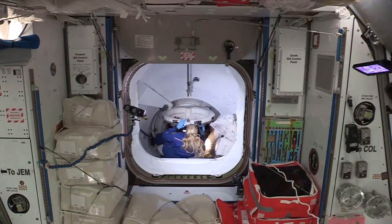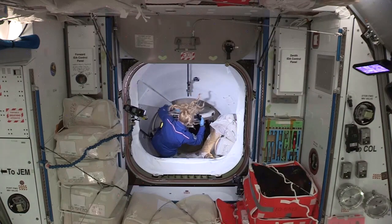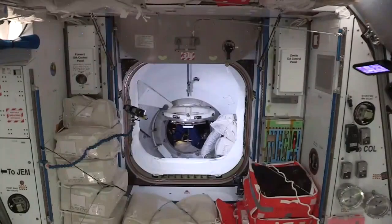Taking a look inside with the flashlight, she will also remove that docking target that Crew Dragon used to align itself with Node 2 when making its approach earlier today. And a really cool shot from Dragon seeing Kate inside of that vestibule. Kate saying hi to the world. She's getting in there, getting a good look at the hatch seals.